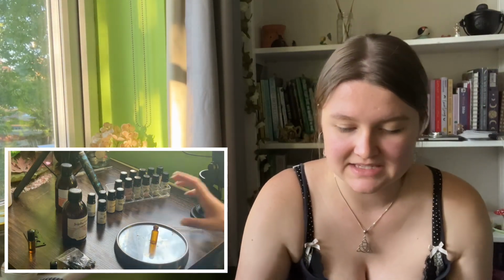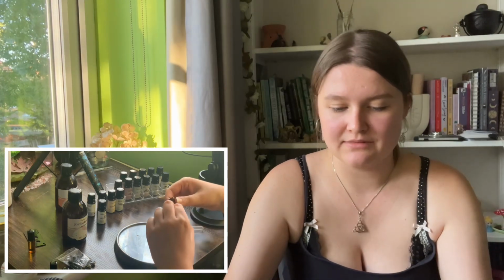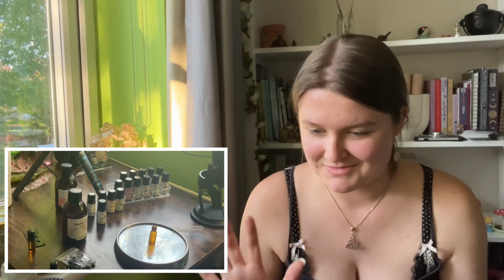I'm just going to be guessing how many drops. I just put a really small amount in it, and just hope for the best. I don't do a certain amount of drops because I just don't put too much in it anyway. But if you want to find exact measurements, definitely go and research a proper recipe.